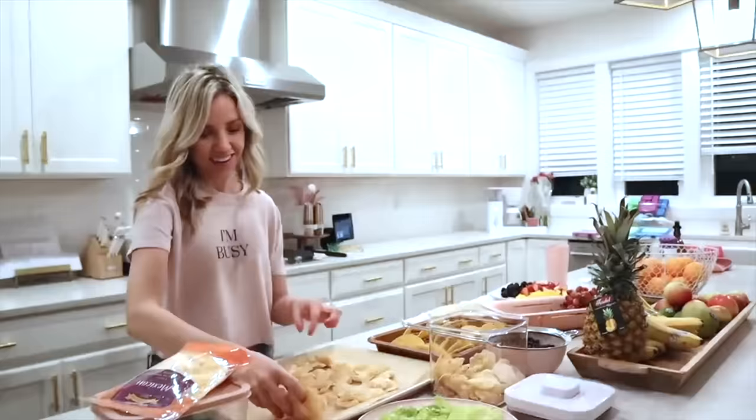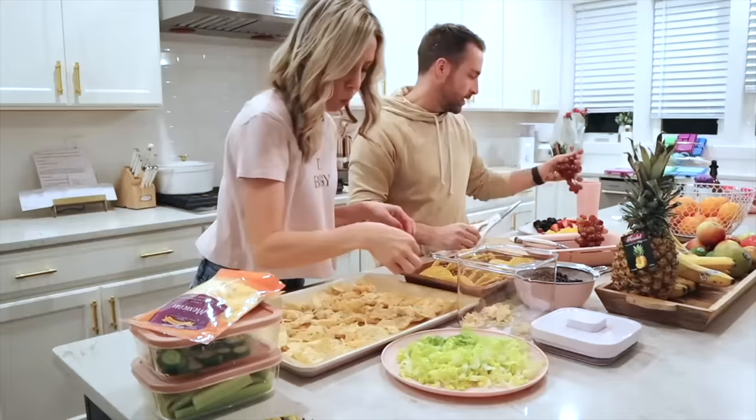This video was gut-wrenching because when I downloaded it and used this portion, I saw Ebby was still in her walker, and just the kids look so much smaller. It's just so crazy how fast they grow.